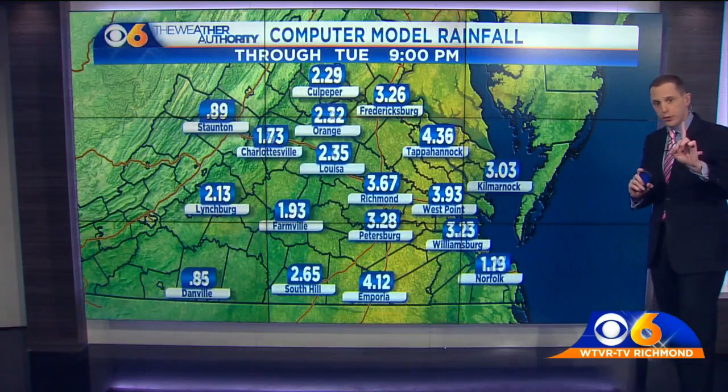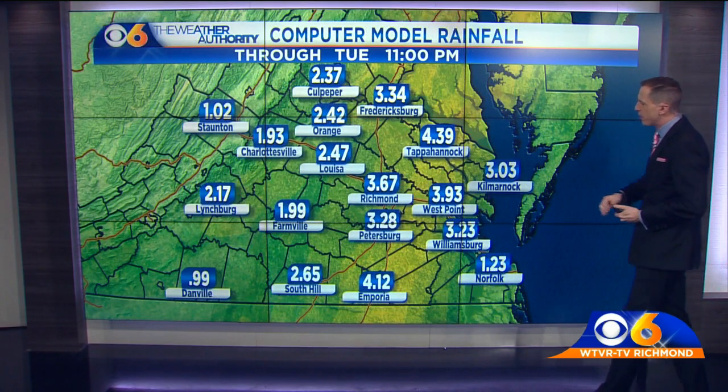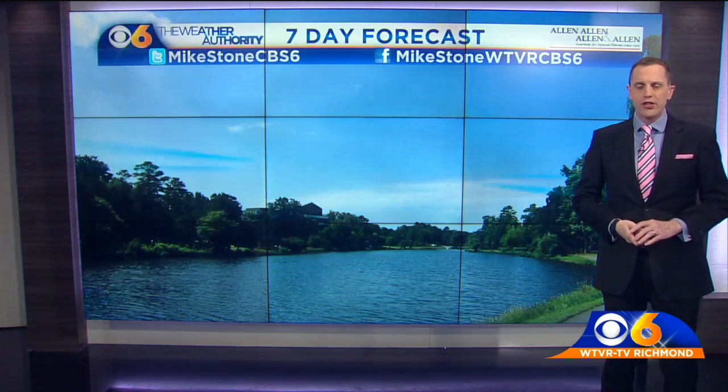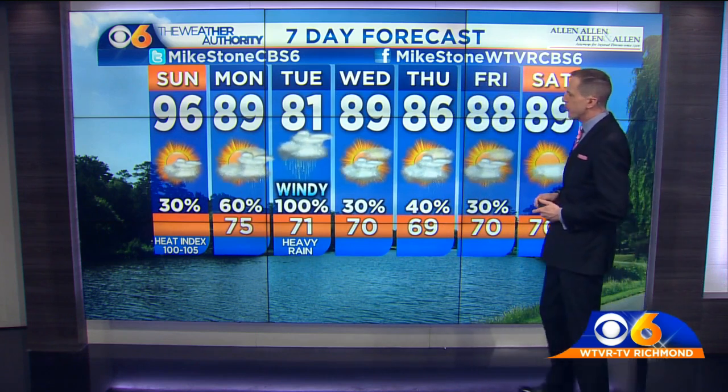This is one computer model's rainfall totals. There are a ton that we've been looking at. This is one of the ones that have some higher totals here from the northern neck back through the metro and down towards I-95, possibly some sections there again over 4 inches of rain. So we'll keep an eye on that. We'll update this. We'll fine tune a little bit more over the next 36 hours.